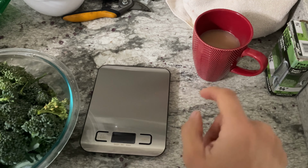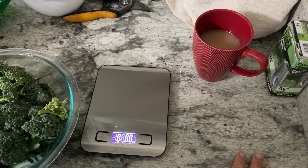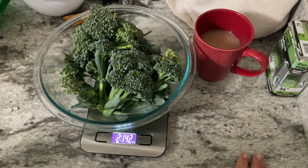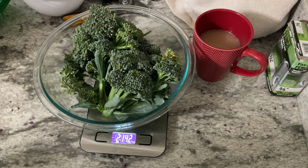Alright, let's put it all in there and see what we got. Alright, so 9.5 ounces of broccoli. That's enough to make a good meal. If you're worried about there being any bugs in your broccoli, you can soak them in salt water for a few minutes before storing them away in the fridge or cooking them. That will make any bugs in there come out. You can do this with berries, lettuce, you can do that with most of your produce. Just soak it in some salt water, and if there's any bugs in there, it'll come right out.